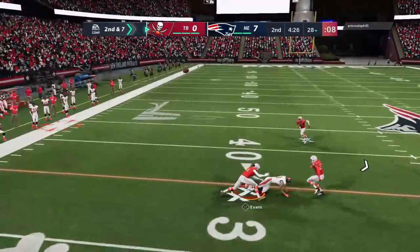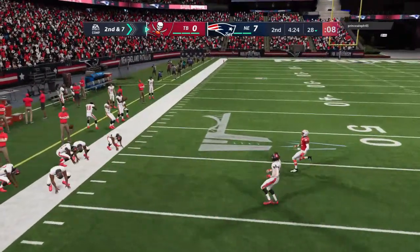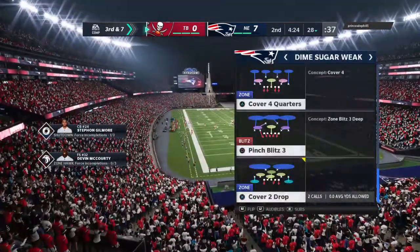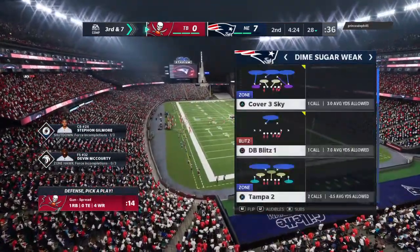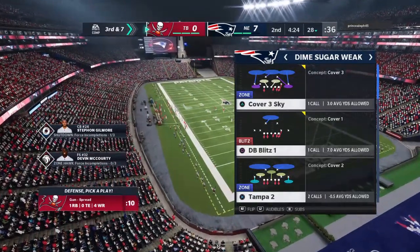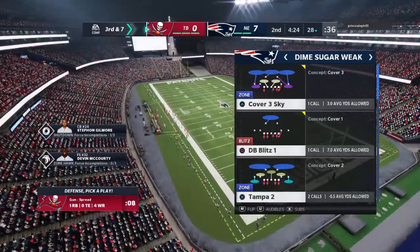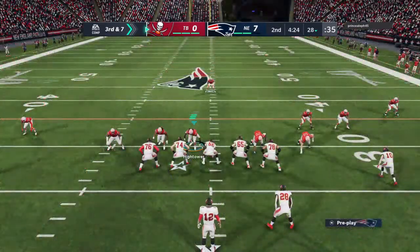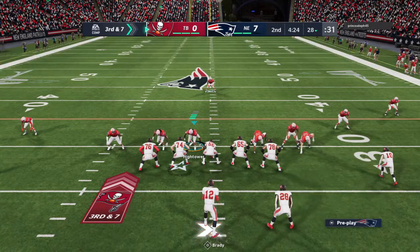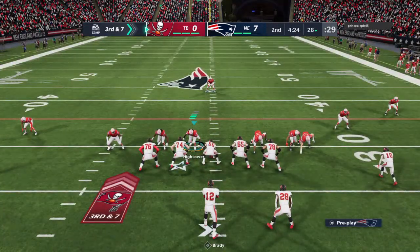From the gun, Brady. And that'll be incomplete. Took a pretty good shot as he tried to pull that one in. Couldn't hang on, 3rd down. He went with a dime look on defense, 2 extra defensive backs on the field, covering up essentially every blade of grass. That allowed them to disrupt the play. They head to the line facing a 3rd and 7 following the incompletion on 2nd down.